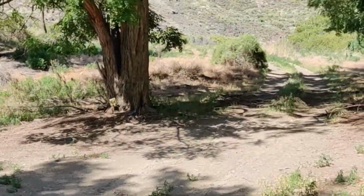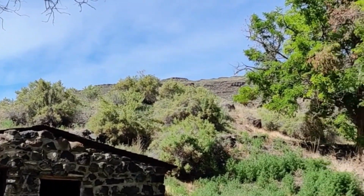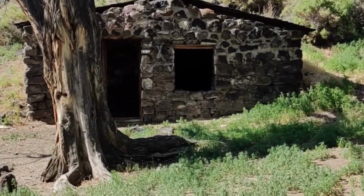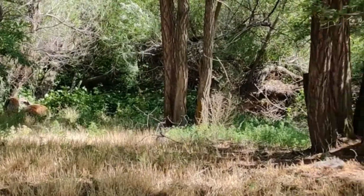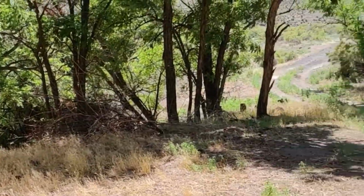Guys, we just came down off that hill, that up there on the view, like up the Snake River, and we dropped down into this little area where there is this old homestead. Isn't that crazy? We found out later that this was actually a depot for the horses to rest when the wagons came down to catch a ferry to get to the other side of the Snake River.